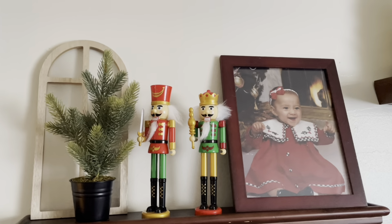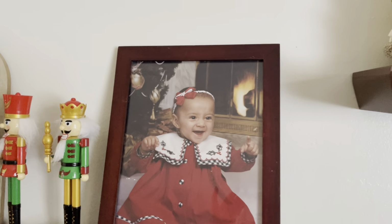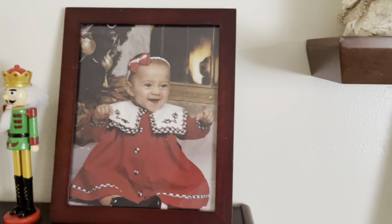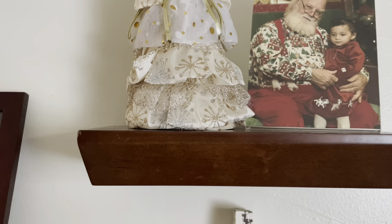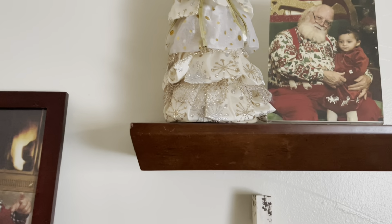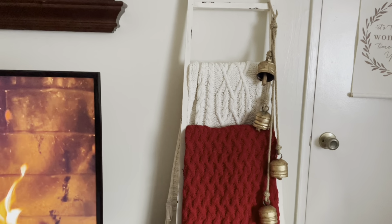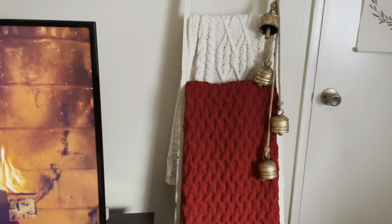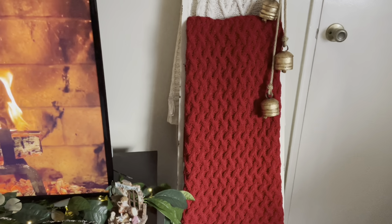On this side of the living room, it's pretty simple. Items that I've had from previous years as well. This beautiful little girl is my daughter on her first Christmas. It feels like that was just yesterday. I love to decorate with Christmas pictures from years past. And then I always like to have a seasonal blanket on my ladder.